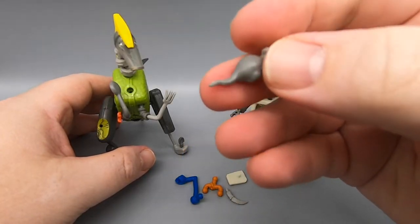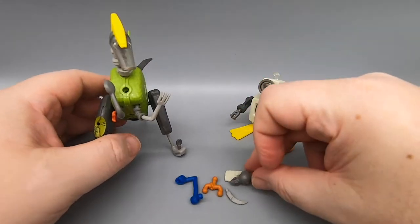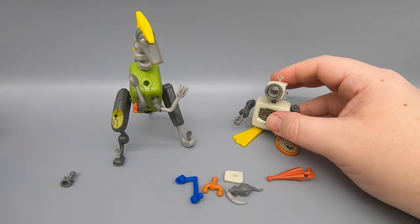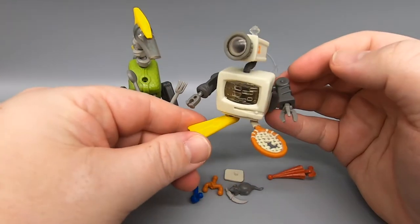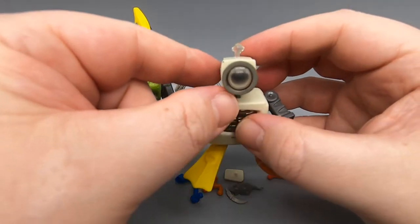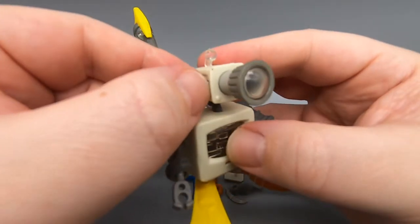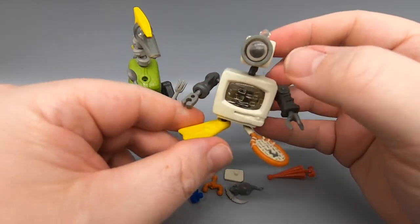Also, there's this little mouse in there as well, so that's pretty cool. And then on the other side, we've got, what's this guy's name? Dougie, who looks a lot like Wall-E a little bit because he's got a camera for a face, and the camera goes. You can extend it out. So that's kind of cool. You can zoom with the camera.